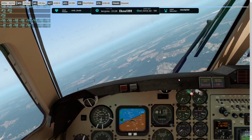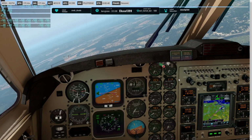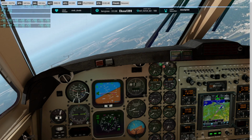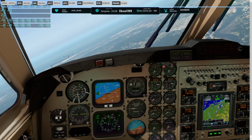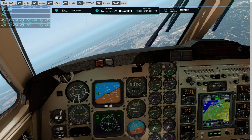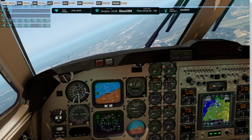King Air 1399, turn right heading 330, the field will be at 12 o'clock and 10 miles, report in sight. 330 and field in sight, 1399. King Air 1399, cleared visual approach runway 31, contact North Bend Tower 118.45, we'll see you. Cleared visual 31 and North Bend Tower 118.45, 1399, see you.